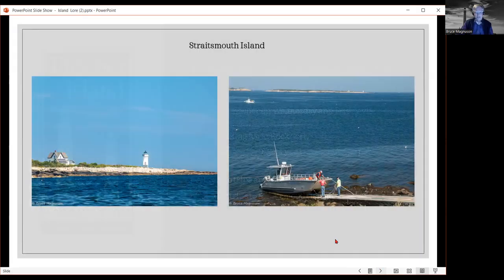And Straitsmith is the second one that they manage out there. This is looking at Straitsmith from across by Thacher Island. This is a closer view of Straitsmith. There's a small lighthouse on Straitsmith, and they just opened that up to the public about 2 years ago.